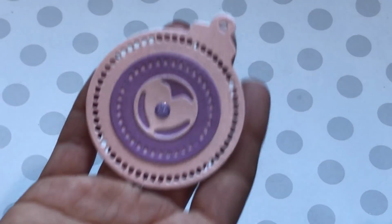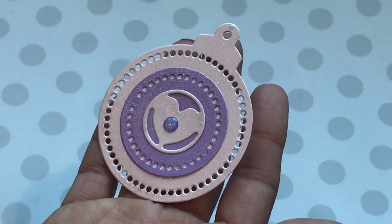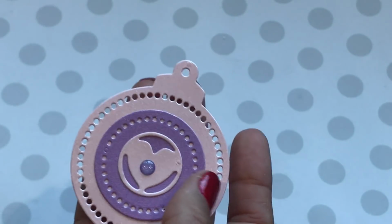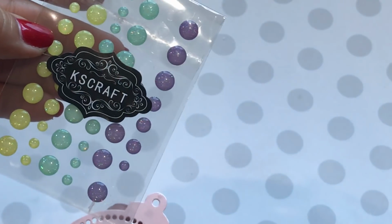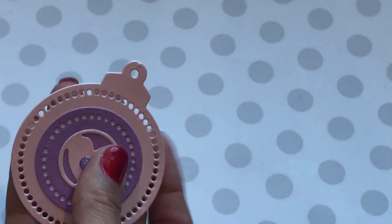All right, up next is this tag, and I just added one of those glossy dots from the KS Craft store. I had hauled these in a previous haul. They look like this. I added some bling to this little tag right here. And what else do I have to share? Okay, let me get to the paper.